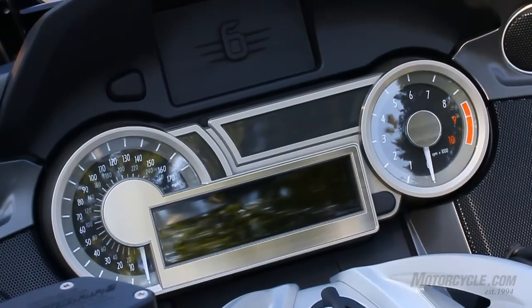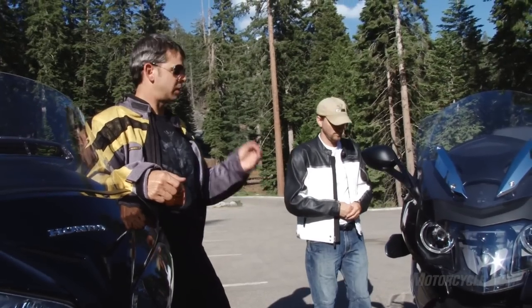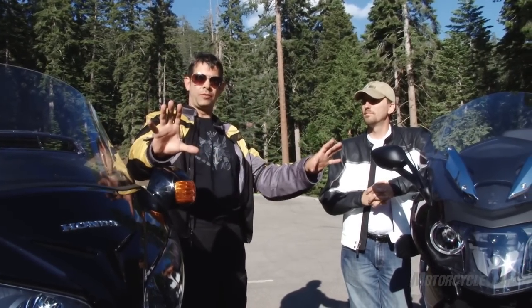Yeah, and what BMW has done, which I think BMW is well known for, is their refinement. And what I'm speaking to now is refinement in the controls, the rider layout up front.